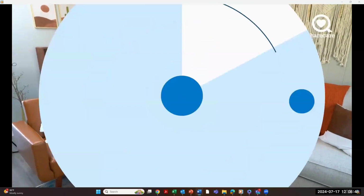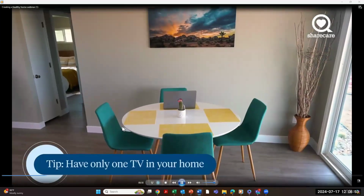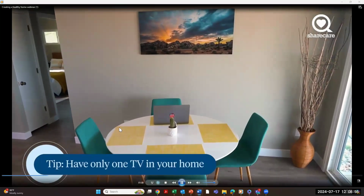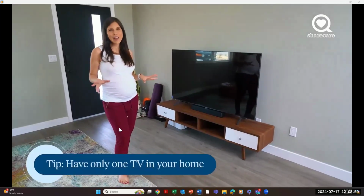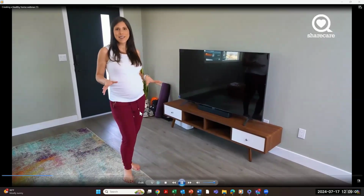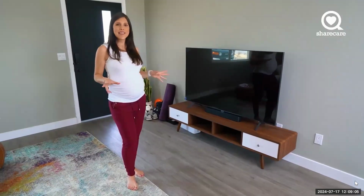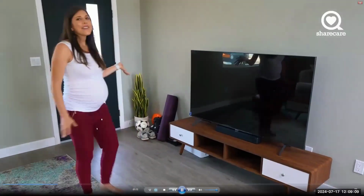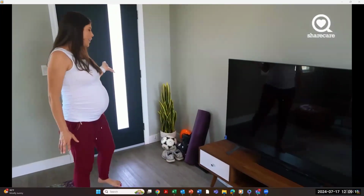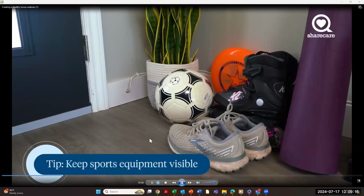So we just have one television in the living room and it's not visible from the dining area, and that's very intentional. We've all been there when we've cooked a delicious meal, sat down on the couch, started watching TV, and ate way too much. So we try to avoid that by sitting at the dining table for all of our meals. Over here, it might look a little bit cluttered to some, but I love having all of my activity gear in one place right next to the front door.